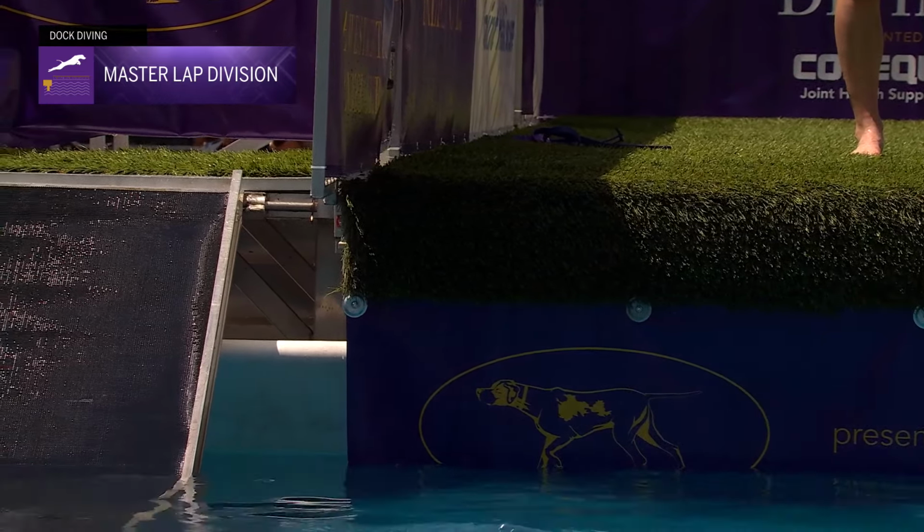Going up on the dock, we have Louis Vuitton. Louis Vuitton drove here from Tampa, Florida. Her favorite thing to do is swimming.